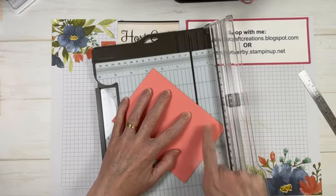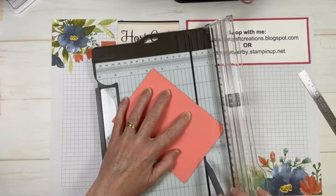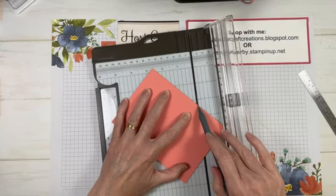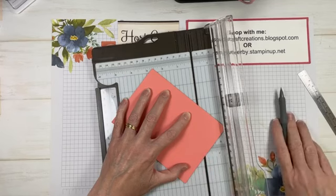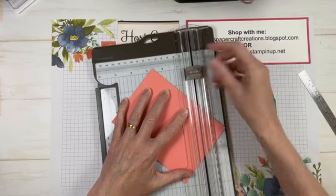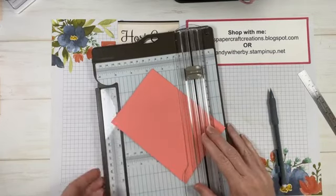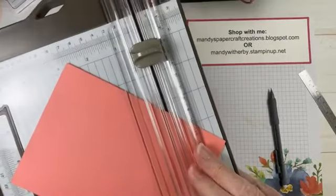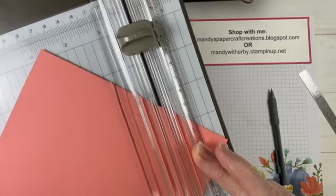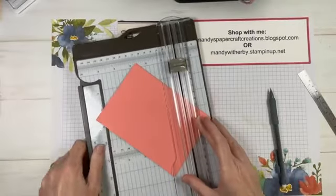So I've got 1 point here lined up in my track, and this point here lined up in my track. So that's in the scoring track. Then check that again when you lay your arm down on your trimmer, that you can see those points. I'll hold that up. Can you see those points are there? Might be a little bit hard to see on camera, but they are there on the track.